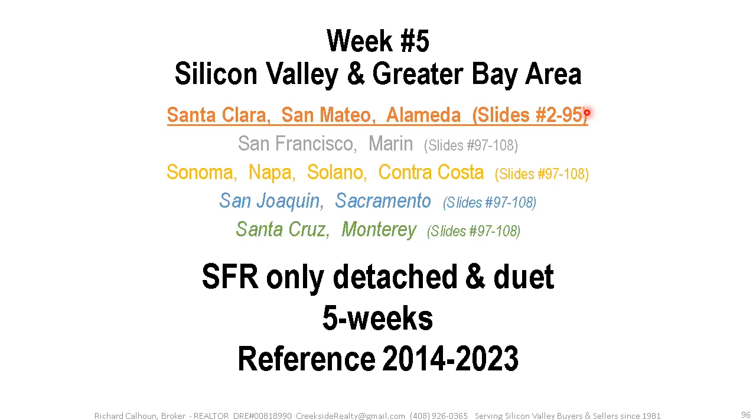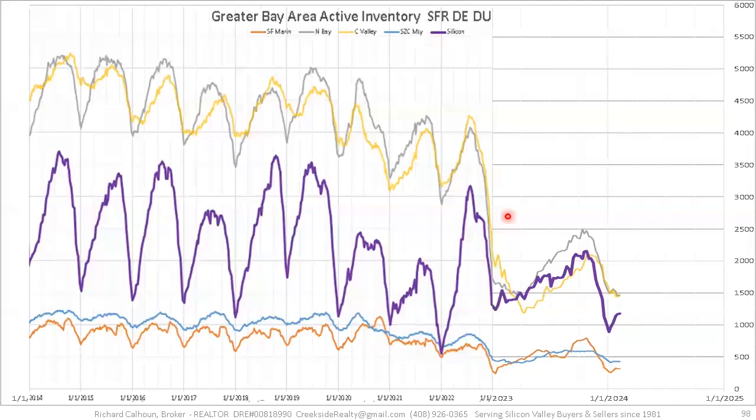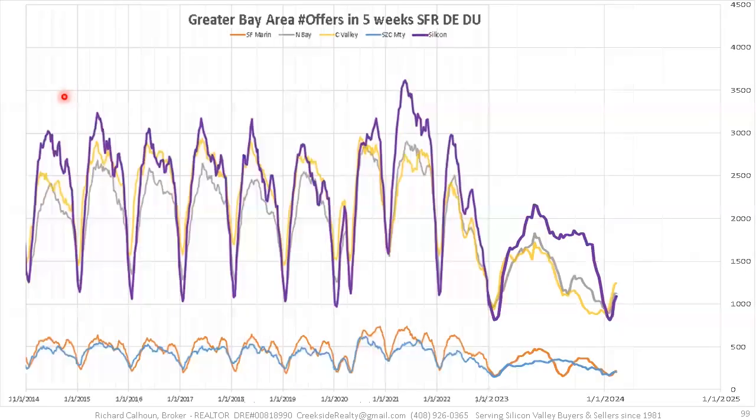With that, we leave Silicon Valley and we move on to the greater Bay Area, which is 13 counties. Here are the numbers. You got the individual counties over here on the left, and then the metrics across the top. You can look at whatever's more important for you. Here's the inventory. You can see inventory is down across the board. You can see it really fell for North County and Central Valley because they're roughly the same as Santa Clara County now, and there was a huge separation back historically.